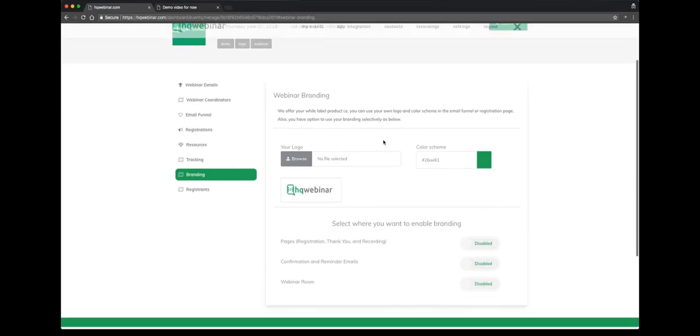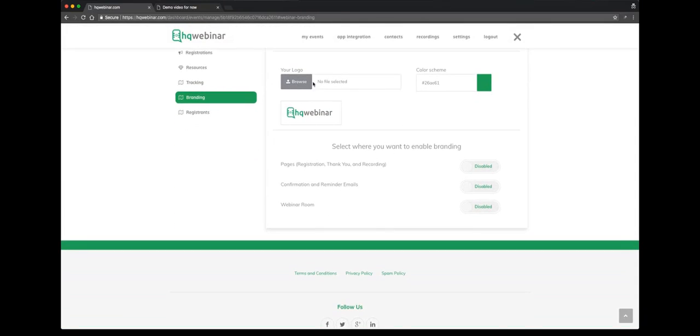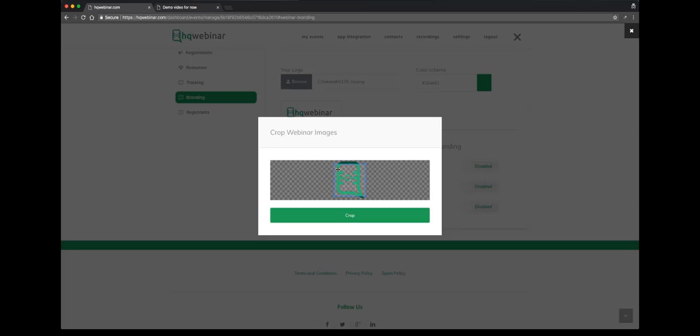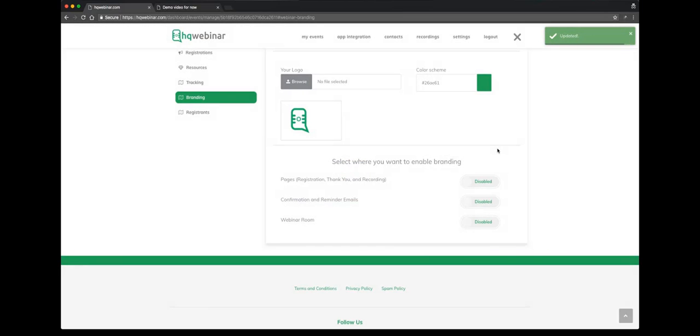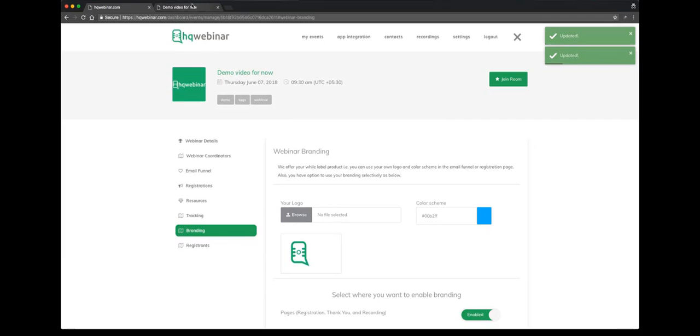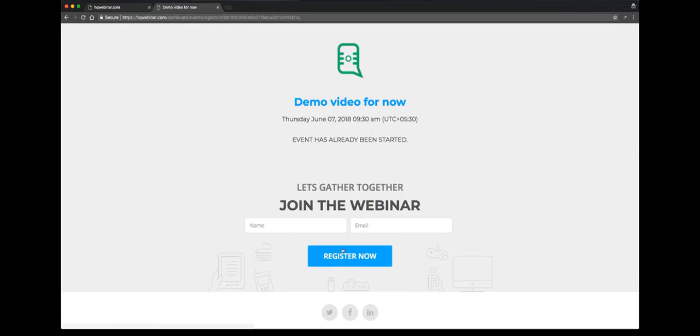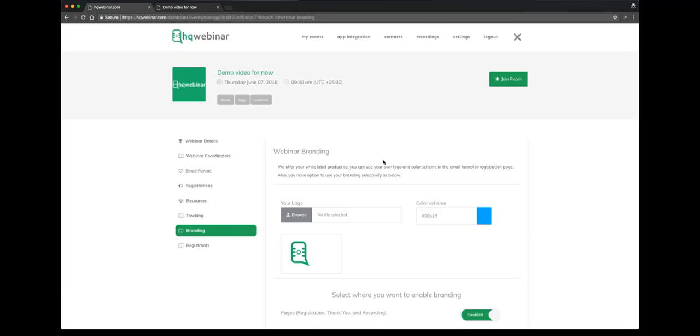So we come to the branding section. This section you will use to brand your webinar. So you can see the default logo here. We'll select something right now. We give you the option of cropping it. Once cropped, it gets uploaded. You can change the colors. There are a lot of other features that you will see once you start playing with the application. So pages, registration, you want to enable it. Confirmation, reminder, emails, you can enable. Webinar room, you can enable all these designs to go in there. Now, so this is our demo page. See, we change the color, we change the logo, and you know, the whole branding changes on the registration page.